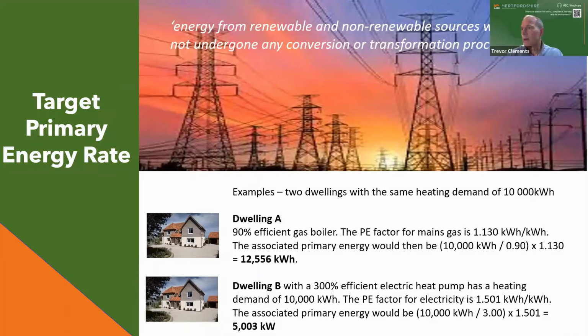Multiplying that out, we're multiplying the 1.5 by the 10 megawatts divided by 3 for the 300% efficiency of the heating unit, and we're getting 5 megawatts, so less than half for the gas boiler. So clearly, everything's steering towards heat pumps in terms of hitting your marks. But as we said all along, it's still not mandatory. The notional house actually uses a gas heating system, so it's not like it's mandatory to use electricity.